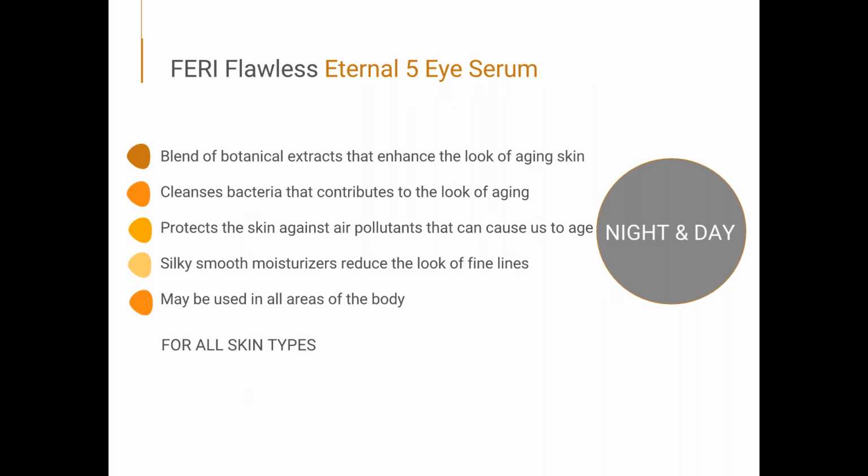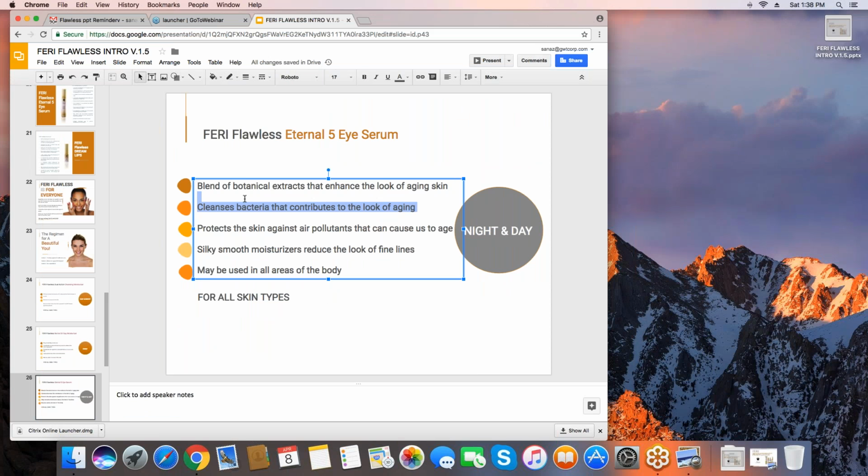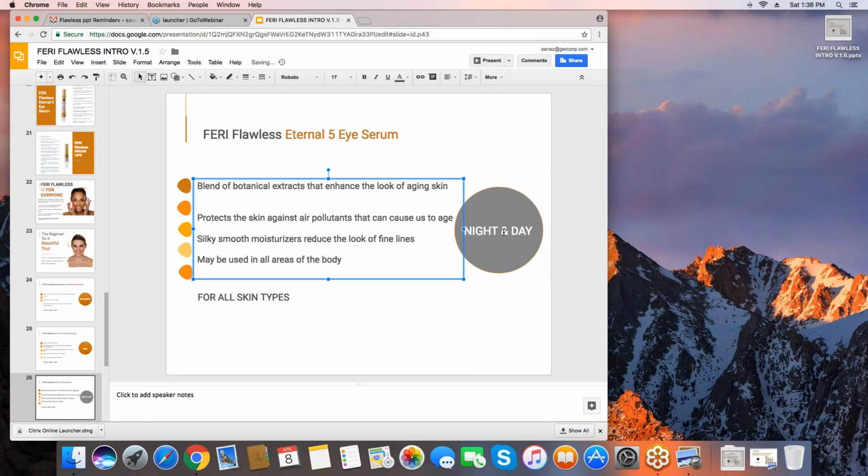Awesome. So the FERI Flawless Eternal 5 Eye Serum. It is a blend of botanical extracts, of course, that enhances the look of aging. It cleanses bacteria, and after you cleanse your face, you want to be able to use this. You could use this. You know what? This is wrong, and I don't want to give you the wrong information. So let me delete that right there, and I'm going to just put day, because the night serum should really be used at night. And of course, this is the wrong one.